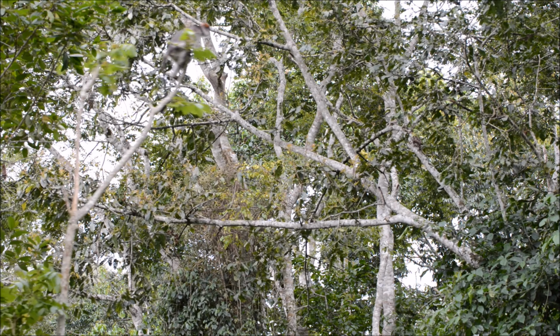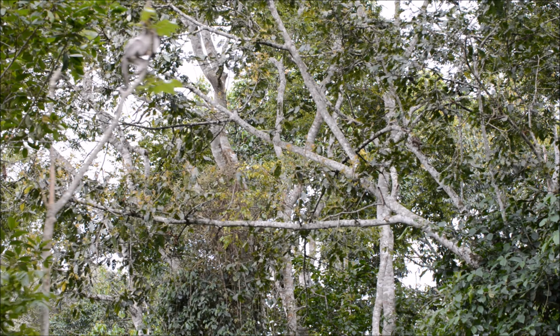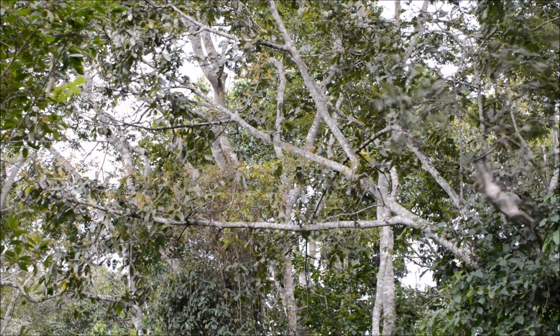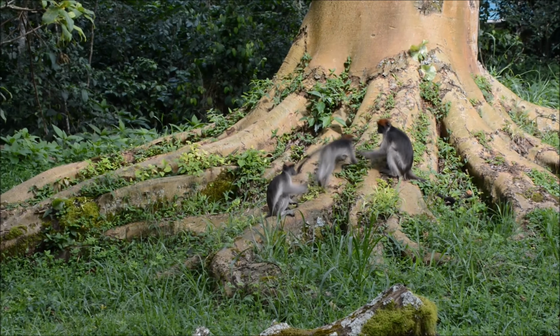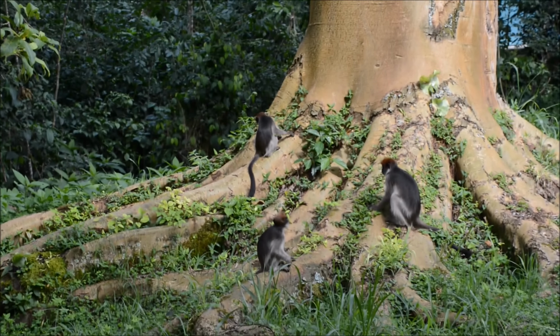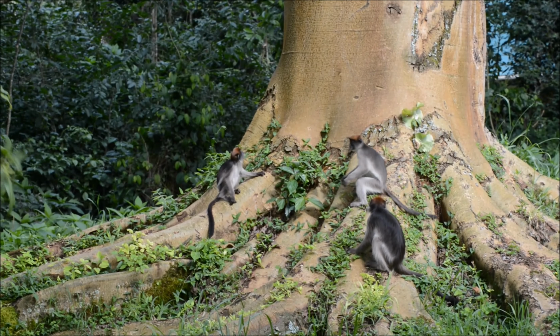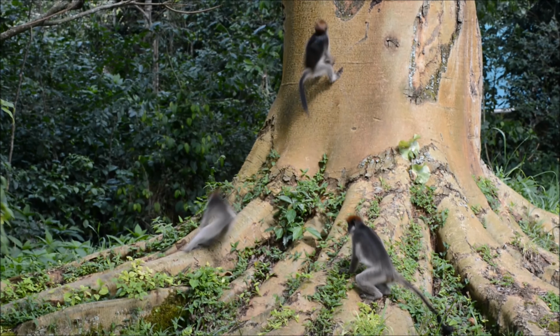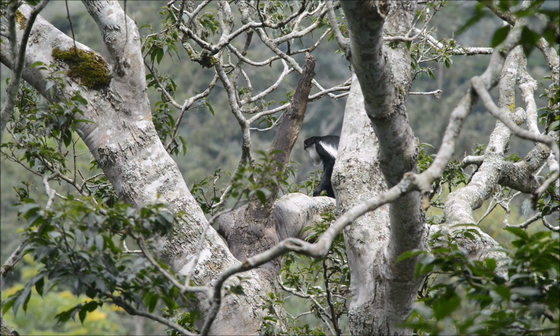And here is another one that shows even more effectively how they're essentially using this tree as a tool to get around. Colobus monkeys are famous for these kind of aerial skills, and here you see some very young ones that are learning their way around trees and jumping and playing around and getting ready for those big jumps that they will do when they are adults.